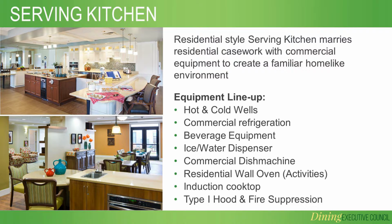We're seeing more and more request and demand for hoods in serving kitchen settings. I think as more chefs get into the industry, they have a desire to do that cook-to-order, on-demand, fresh food delivery to the residents. The one thing that we do have to caution about is it's a lot of coordination, whether it's building in a hood or using one of the countertop models that Shellee just presented. I think it's a great idea, but it needs to be vetted out thoroughly with your life safety code official.